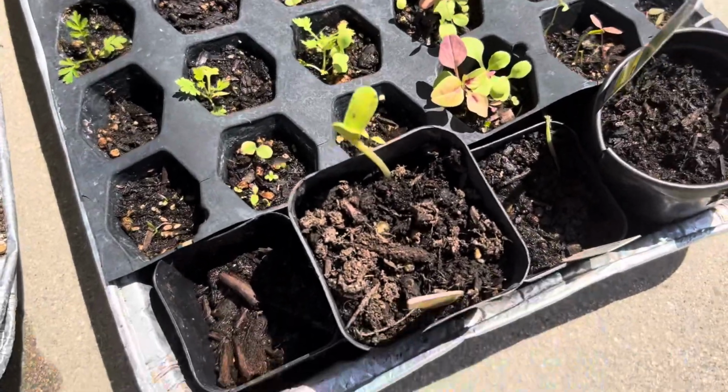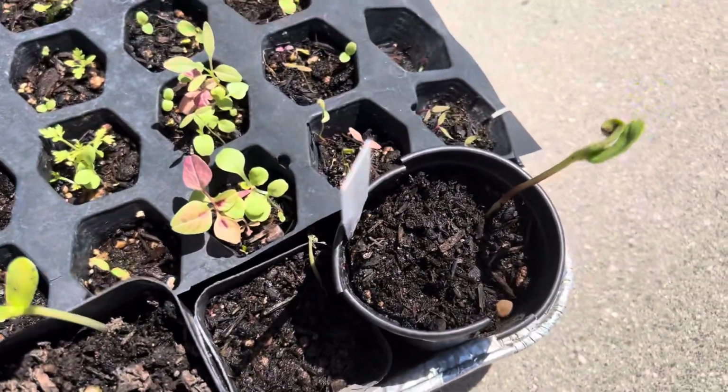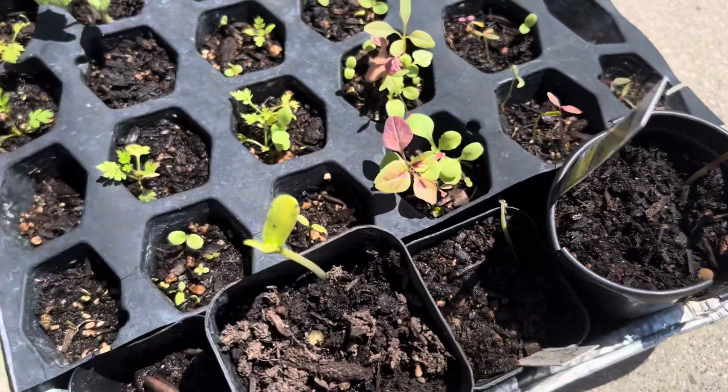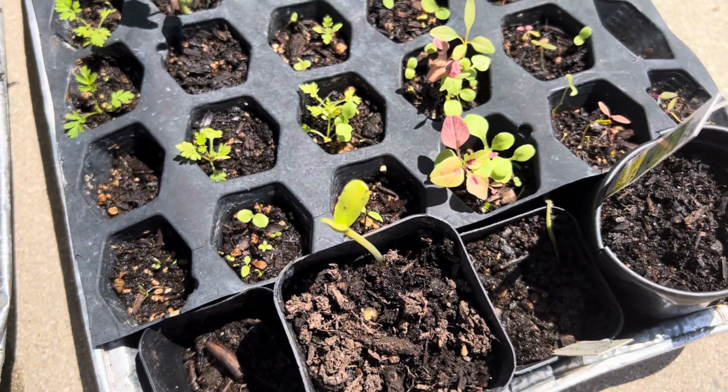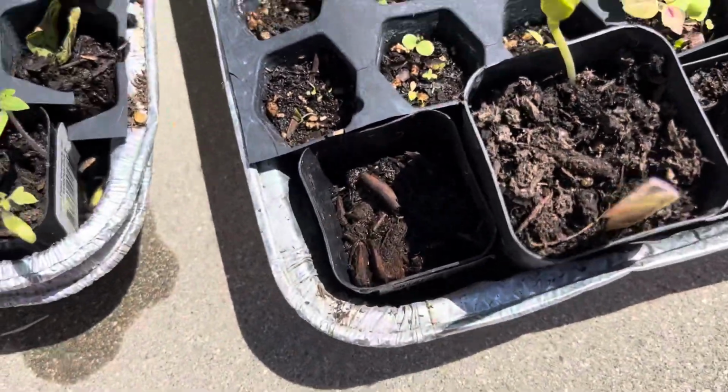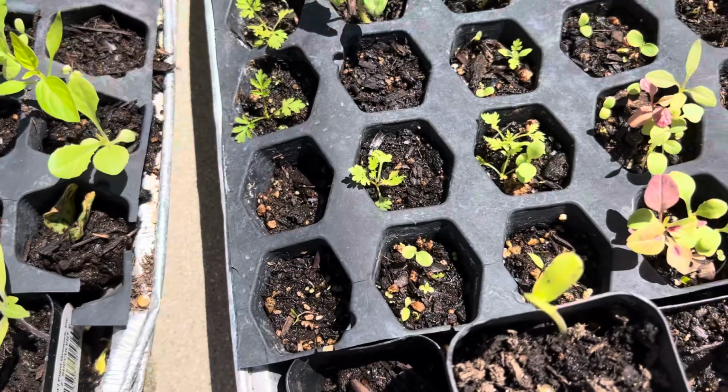Come over here, more sunflowers. These are Mongolian. That one didn't do too good. It's a little twisted and weird. And this one's a little strange to me. That died in the hurricane. But these are the survivors.